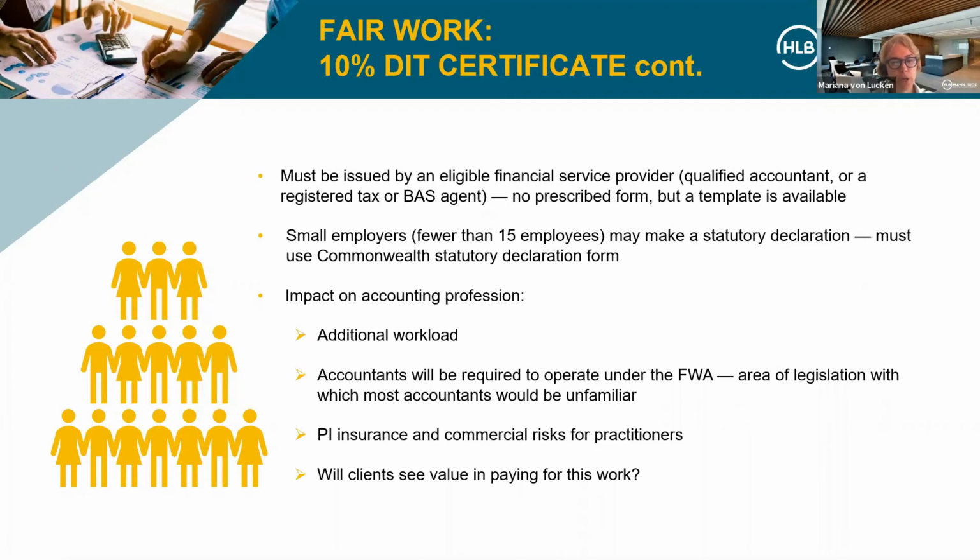I think for accountants, for those in the HLB community, you have to look at your PI insurance and commercial risk if you are doing this test. Because sometimes you think, oh well, it's just checking the turnover, tick, tick, tick, sign off and off you go. But there's other issues involved. Say an employee sues an employer and says, oh well, I'm under this Fair Work concession, and they're not, it wasn't done properly. And I think sometimes you have to ask yourself, do clients see the value in this? Because it can be a bit of work.